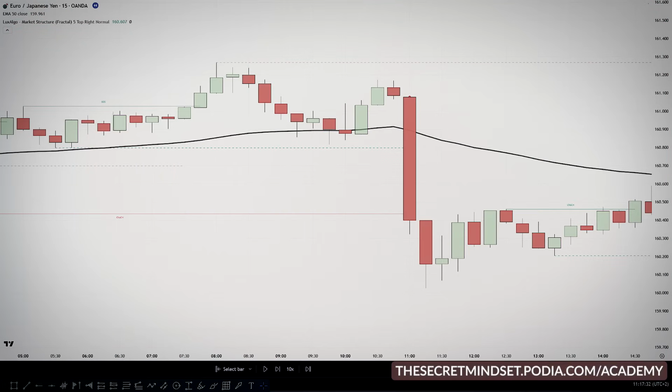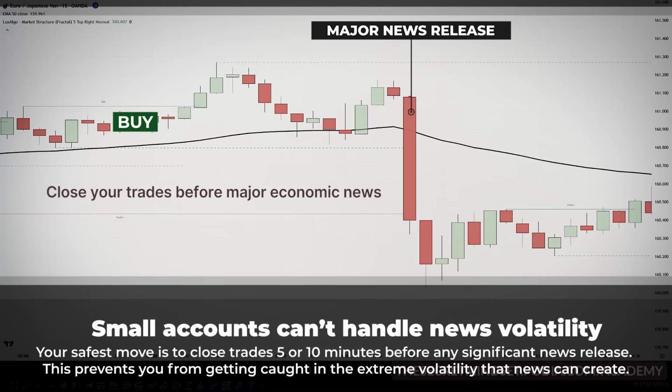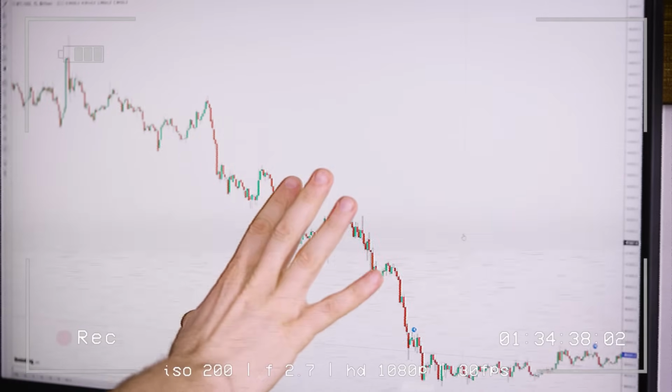And for maximum protection, you should close your trades before major economic news. Small accounts can't handle news volatility. Your safest move is to close trades 5 or 10 minutes before any significant news release. For really big events like interest rate decisions, you might want to close even earlier. This prevents you from getting caught in the extreme volatility that news can create. It may be tempting to let your trade run during these conditions. It might even help your position.